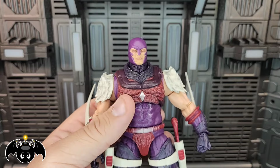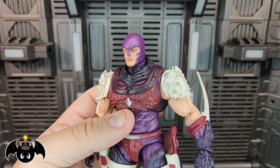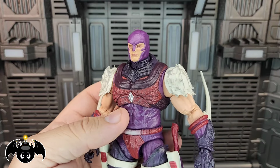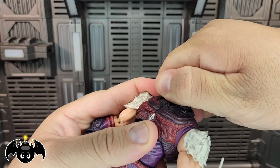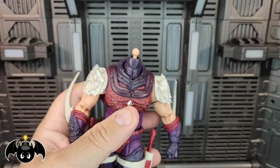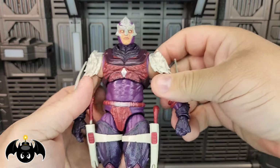We also do get two head sculpts, which is of course the standard one right here. I think it looks great. Again, very much like the vintage type of Nemesis with that purple cowl. Again, I love the texture that they gave on the cowl. The eyes just look so freaking awesome. Very, very cool. We can go ahead and just pop this off. It is just on a simple ball peg like that. And we can pop this one on right here, which I think is fantastic as well.